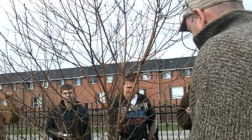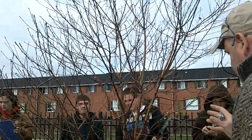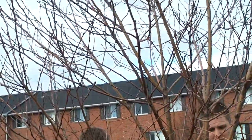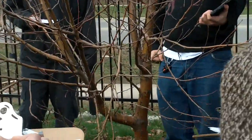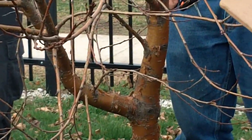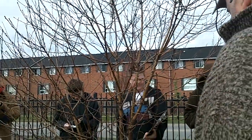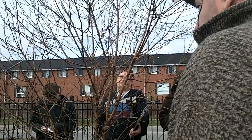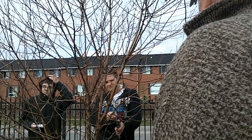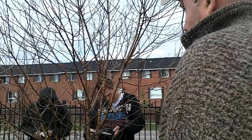So you can go to the website, have a look at the leaves, have a look at the flowers. But the interesting thing, and the thing that makes it really quite easy to identify at this time of year, is the bark. Prunus maackii, from Asia, and a member of the choke cherry clan, which are known to be really tough, hardy plants.